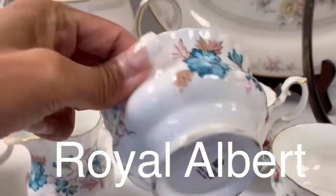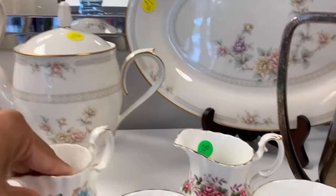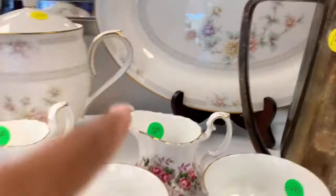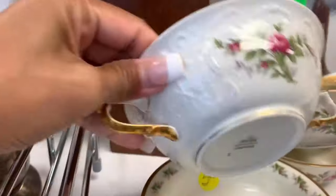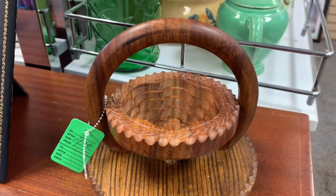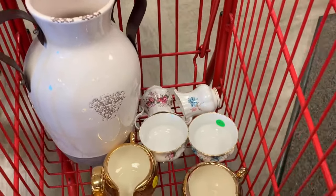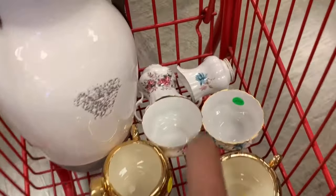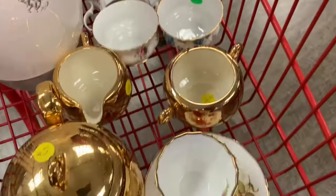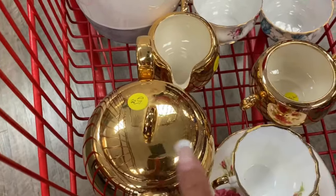Here I spotted the Royal Albert. This piece right here is very unique as well. So guys, this is what I picked up. Very cool, I spotted a really good one. This is all Royal Albert right here, and this is Queen Anne. And this one is from Kirkland. And this one is the gold one.